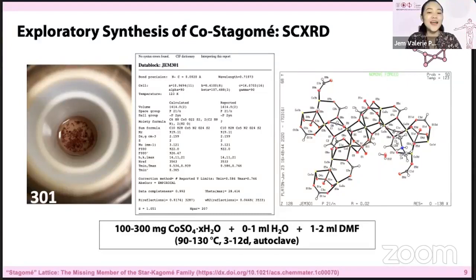But when I showed this to Sir Mao, he said that it might be an even more interesting one because it is a layered compound. So with that, I pursued this material throughout the remaining time during my postdoc research. The next step that I needed to do, since I had a new material and it looked interesting, was to try to synthesize this as a pure phase and not just as an impurity.